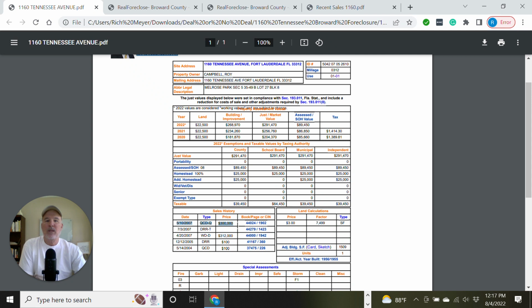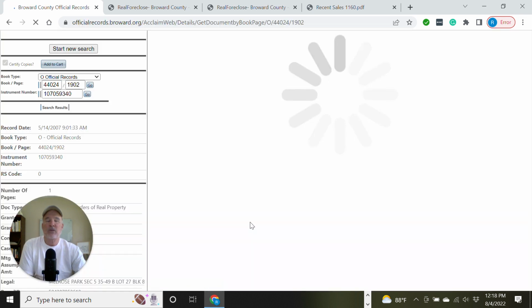And this is very interesting. We had a quit claim deed in 2007, and the property sold for $300,000. Now, 2006 and '07, those were the subprime days when things were a little bit sketchy. So the last time it looks like this thing sold, it sold for $300,000. And let's take a look. If you want to dig into it a little deeper, let's see what that transaction looked like.